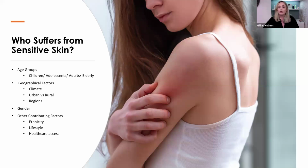And looking in particular at countries specifically, for example, even in the UK, in the more urban areas, in the cities, for example, you're faced with more pollution, potentially more stress as a result of work in that environment. And again, these are all factors that can enhance the likelihood that you will suffer with sensitive or sensitized skin.